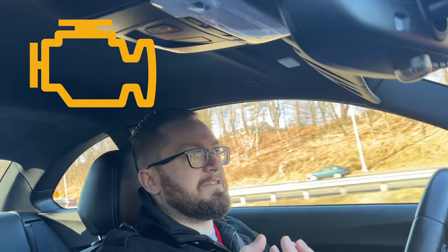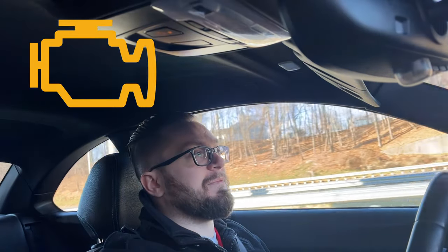Now I suspect it is probably the cooling cap, which is a known issue in BMWs, that they tend to fail over time and coolant will evaporate through them. That's a known issue. I suspect that might be the problem here.